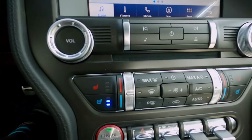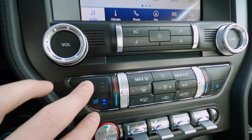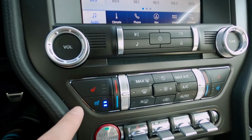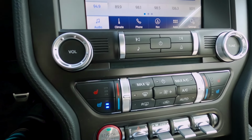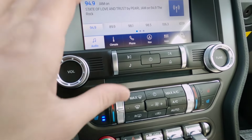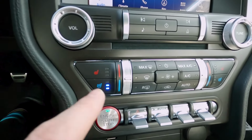As we start to move down, because this is the GT Premium version of the vehicle, we've got heated and cooled front seats. I love it. If you were in the 300 or the 301 version, so the 301 version, you'd have heated seats, and the 300 version would look entirely different. I don't recommend getting the 300. It is very basic. It's gonna hurt your resale value. Go for the 301 or above, and you're gonna have this beautiful display here with a series of toggle switches along the bottom. We'll get to that in a second.